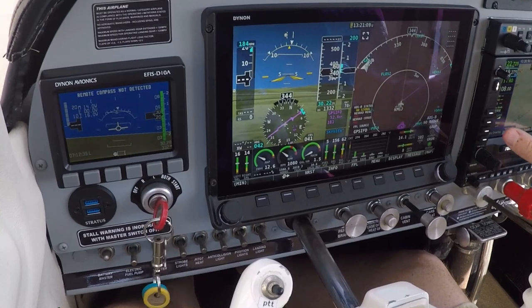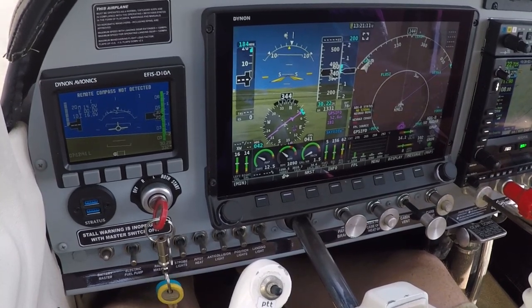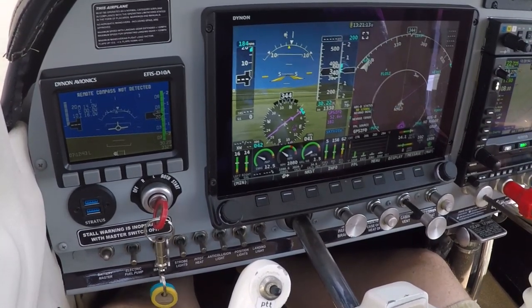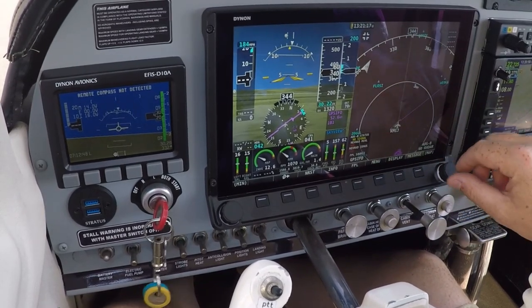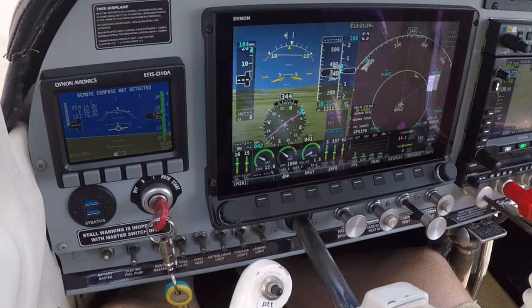So it goes from the IFD-540 from Avidyne, and it goes over to the HDX. You can make that a bigger screen if you wanted to. We'll mess with that around that flight.